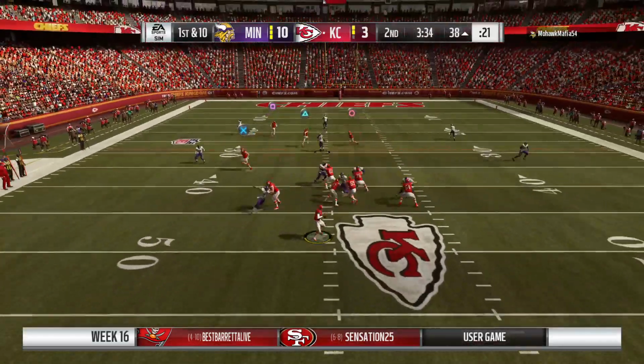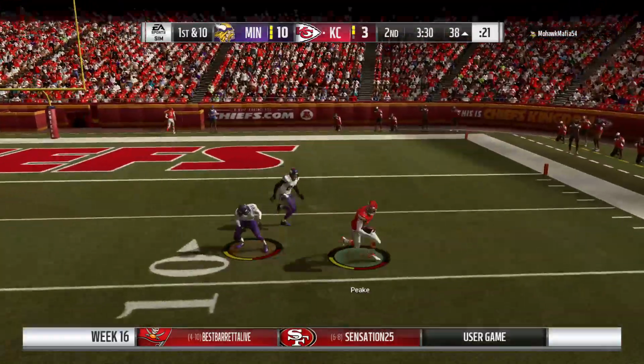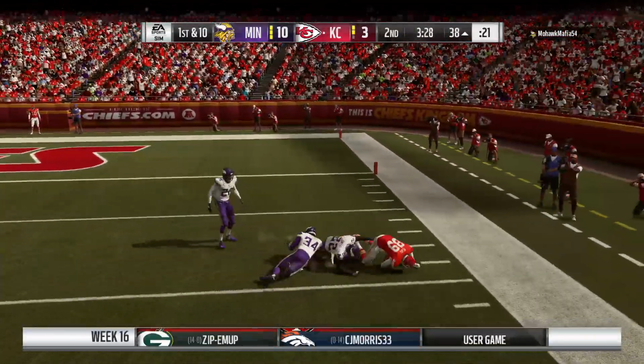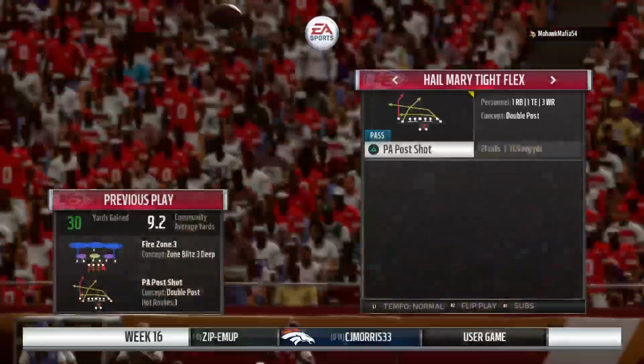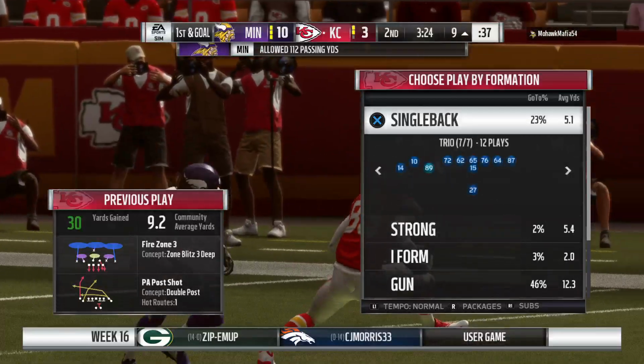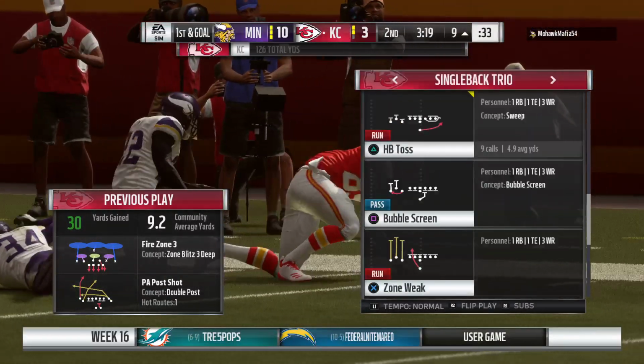So after the INT, here's Mahomes. This will be caught inside the 10. And mark him down all the way inside the Minnesota 10. Give him 30 yards there. So the defense blitzed. A nice job picking that up, completing the pass.